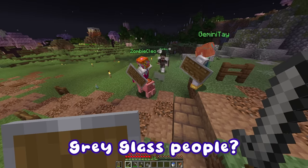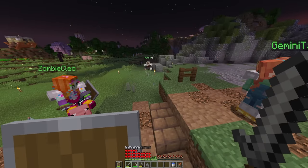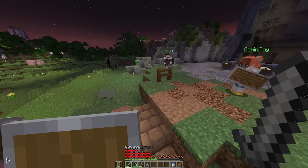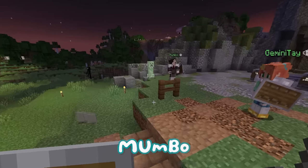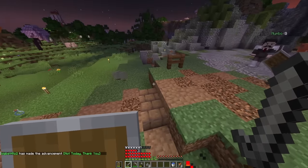Oh, did you gray glass people? Yeah, but I gray glass Jimmy, and I don't think he's noticed to this moment. Oh, you had to gray glass people's furnaces and chests. Mumbo, watch out. No, I had to do their inventory or their chests. Oh. I had my inventory open to check if I'd been grey glassed.